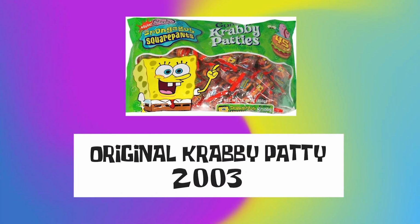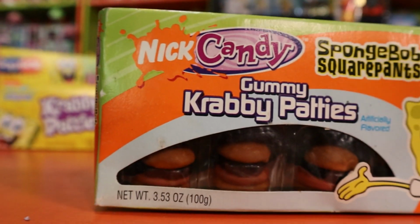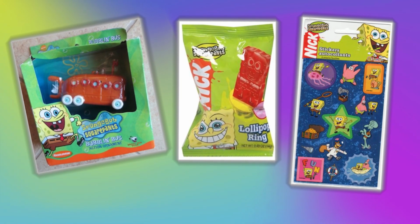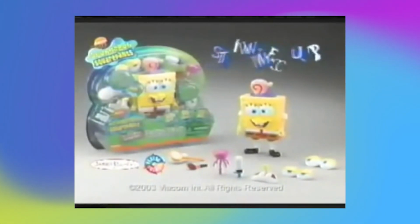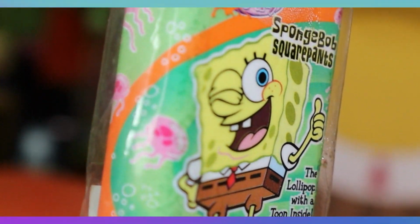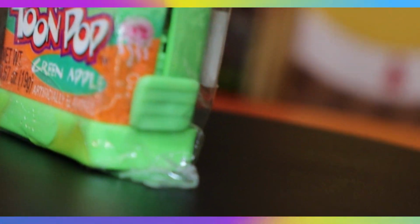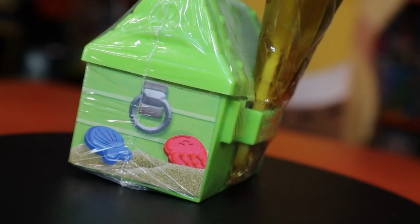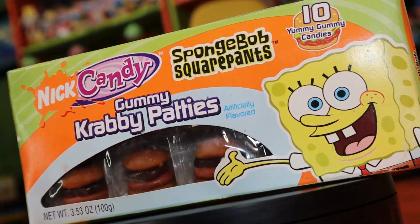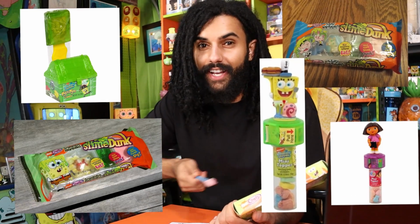The original Krabby Patties came out in a variety of different boxes, some for the theaters and some in the original green label packaging that you can see in many different products in the SpongeBob franchise. But it was released under the Nick Candy logo, which if you don't know about Nick Candy, it was a line that contained a variety of different Nickelodeon related candies. So in all honesty, it seems like the SpongeBob Krabby Patties was launched really just to be a part of the Nick Candy lines. But of course, we all know that the original ones became iconic, whereas a lot of the rest of the Nickelodeon candies ended up getting discontinued, if not all of them.